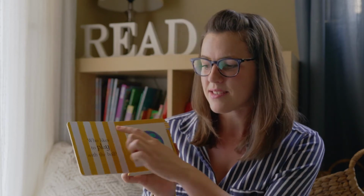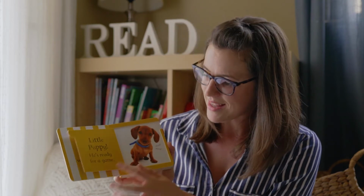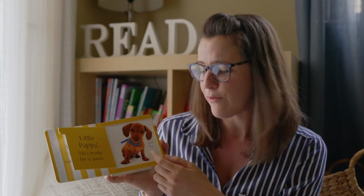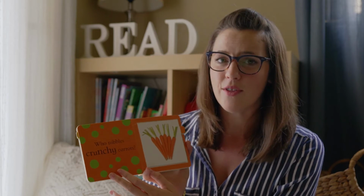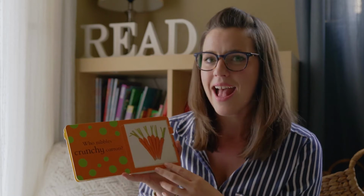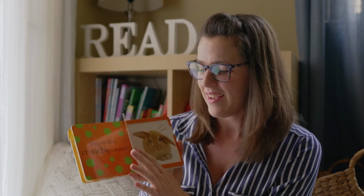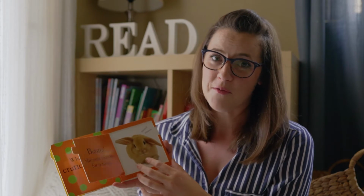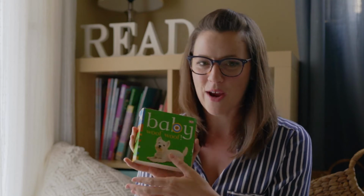And it's just a little bit of writing, so you get to read, but not too much. So they're still learning words, but they're not overwhelmed with too many. And again, there's animals in there, and it's little Puppy, and he's ready for a game, and Puppy says, woof, woof. And so this was really great for them when they were newborns, just to look at. And then when they started to get a little bit older, being able to lift the flaps and kind of do a bit of a peekaboo was really fun for them too. And we must have read this pretty much every night when they were newborns, and it never seemed to get tired. So this was a great one.